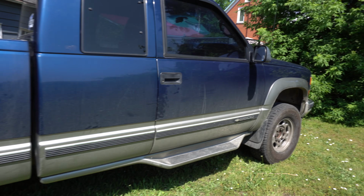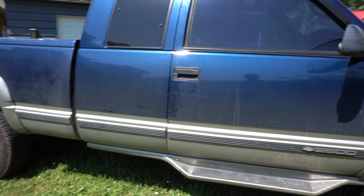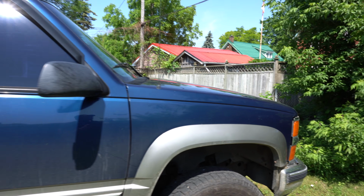This thing is an Ontario truck, so it's actually shocking the rockers are still on her. Originally bought in Barrie, Ontario. Over the next couple of videos, I'm hoping to show you guys why I think this thing is literally worth its weight in gold. These things are just built to last, and there's a ton of them still on the road for that exact reason.